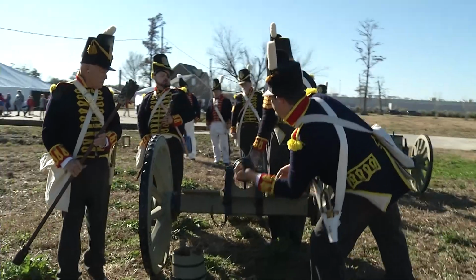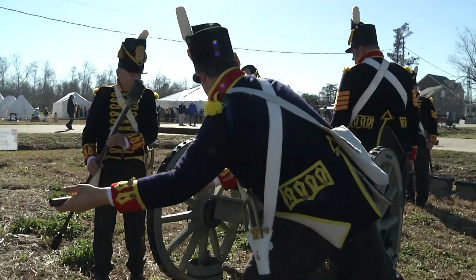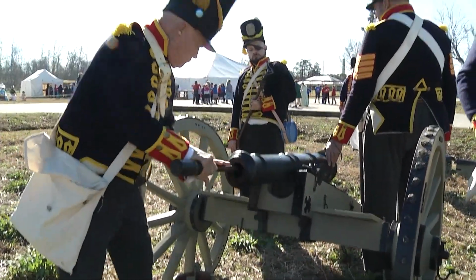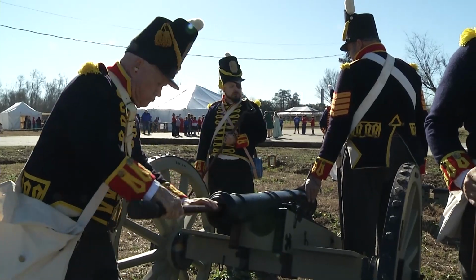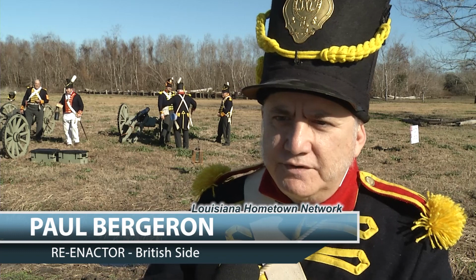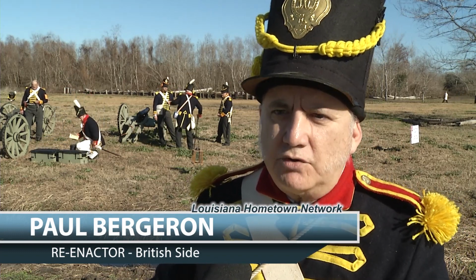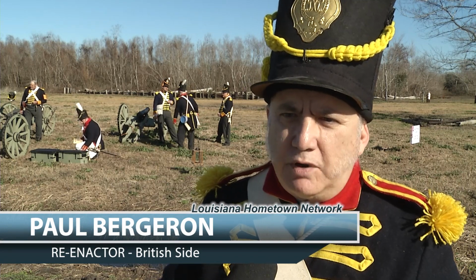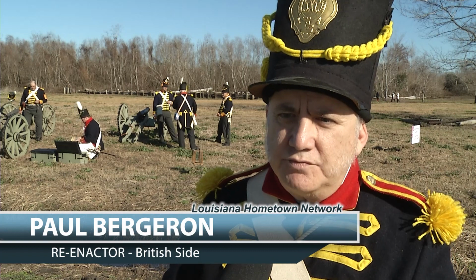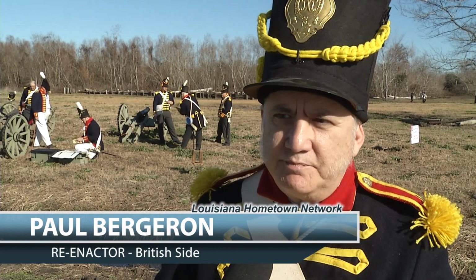Depending on the kind of shot that the cannons fire, they may have an explosive round that would take out different targets. There was also canister that would kill a row of advancing opponent troops, and also what's called grape shot. These were large balls in a bag wrapped in canvas, and those would also be loaded into the barrel, shot out at advancing troops that were trying to capture the piece.